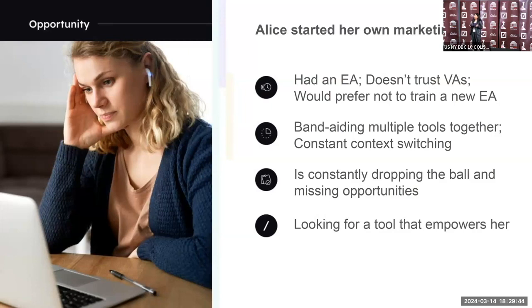Today, she was band-aiding multiple tools together, which meant that she was constantly context switching, using 5 or 6 different tools to do a single workflow. Because of that, she was dropping the ball and missing opportunities. And so she found Smarty because she wanted a tool that empowered her.